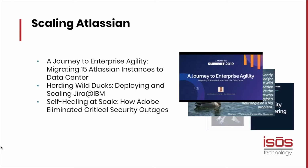Outside of that, there were a couple of other company specific ones I went to. I went to the Herding Wild Ducks from IBM. That was where they went from not having Jira to how they're actually introducing it into the organization.